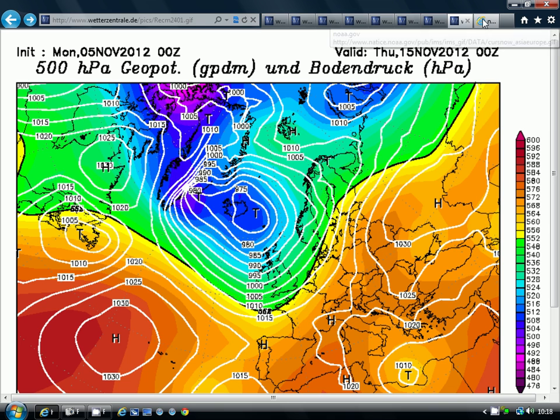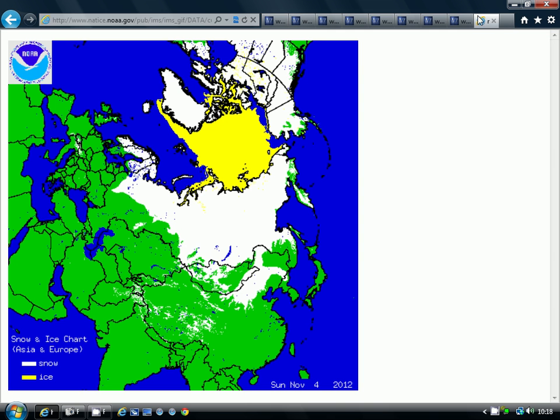But what's driving this blocking pattern over Scandinavia that we begin to see emerging is probably this very early deep snow cover that's set up across much of Scandinavia. This is the latest snow cover chart for Eurasia. This is showing the whole of Europe and back in towards Siberia as well.